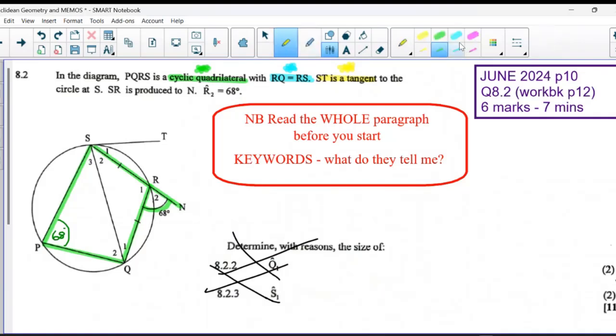The next thing they told us was RQ equals RS. Okay, RQ equals RS, that's over here. What does that tell me? Well, that tells me I have an isosceles triangle. What does that tell me? Well, that tells me that these angles are going to be equal. I don't know what they are right now, but I'm going to put a little dot in there to remind me that they are equal. Okay, let's carry on reading.